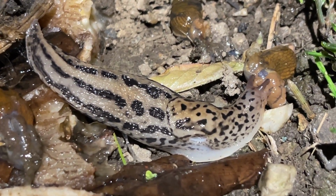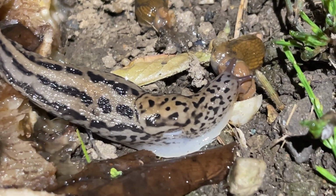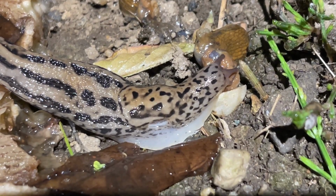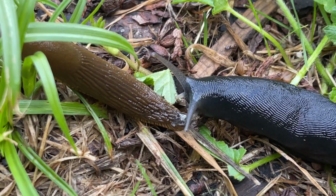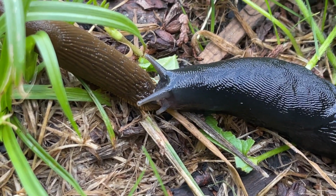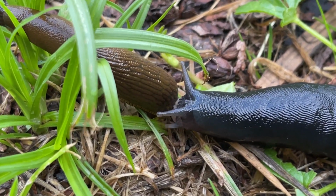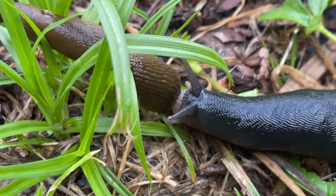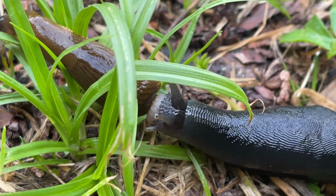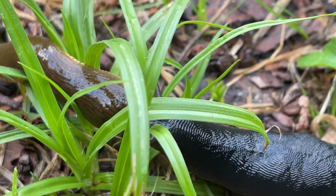In this video, I'm going to show you that the leopard slug eats the destructive Spanish slug. That is well known by a lot of garden enthusiasts, but what hardly anybody knows is that the ash black slug does that as well. I was lucky enough to see that in my garden lately, and I found this black slug following the brown slug, and he simply started eating at the back. This is not known on the internet, as I believe. I didn't find it anyway.